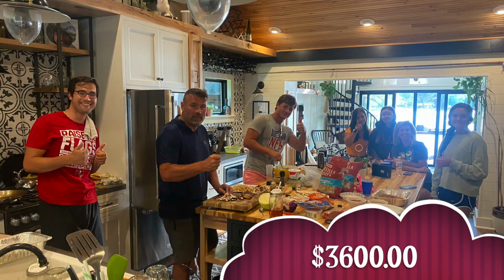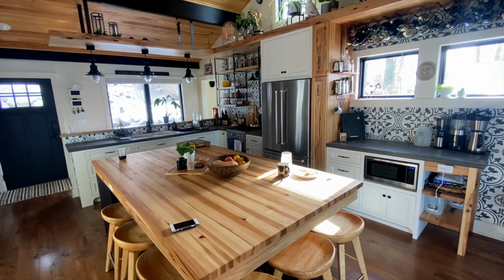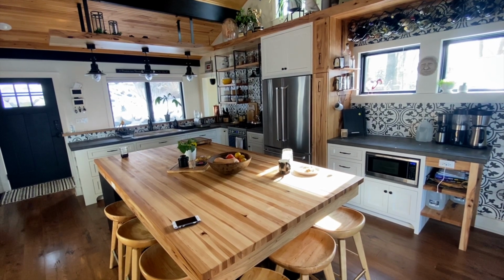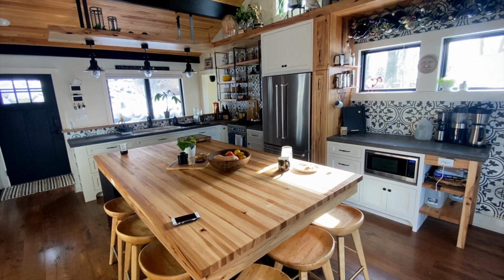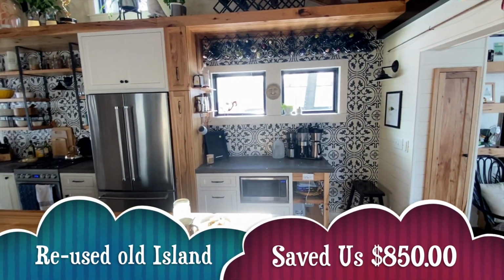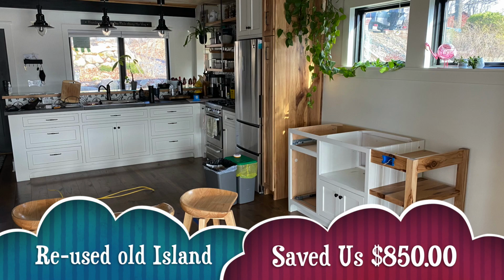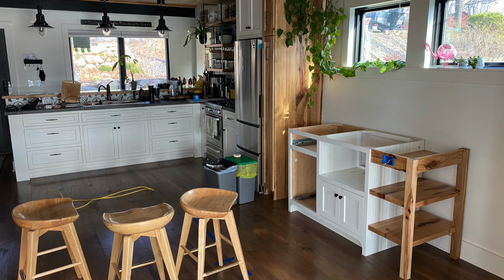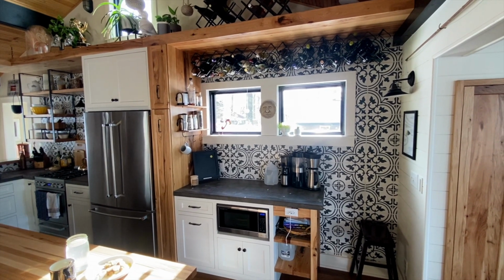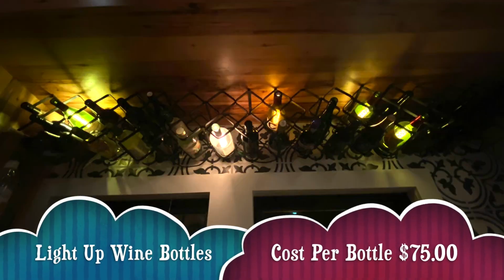And for lake weekends, we use it all the time. You know, you can put the food out there. People can eat there. People can drink there. It's just really useful. The other thing we did was with our old island, we actually cut it down and added this whole area right here, kind of like a bar / coffee bar area, wine storage, which I'll show you lights up. It's pretty cool.